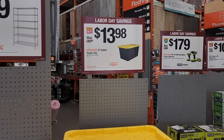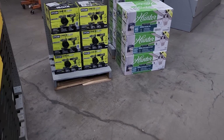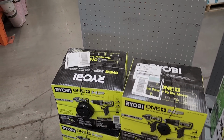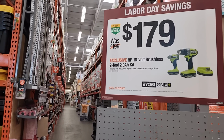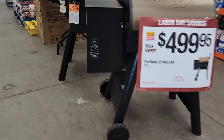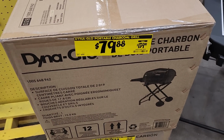They got these 27-gallon totes for $13.98, and then they got a rack there for $119. And then they got the drill driver and impact driver set. They're advertising this one as $179, I'm pretty sure. It's good because you're getting HP batteries, you're getting HP tools, but you got some grills here for $4.95. But for that price, you might be able to get something better, maybe another name brand.